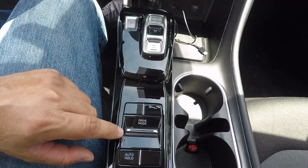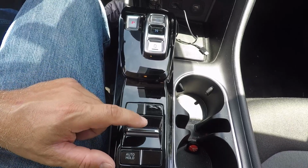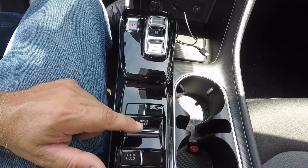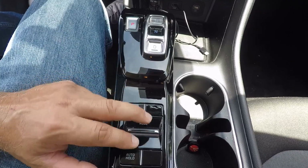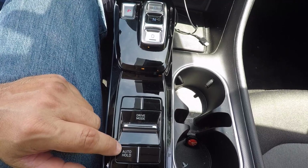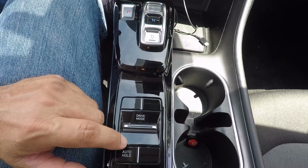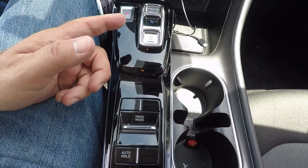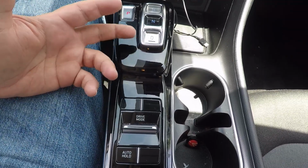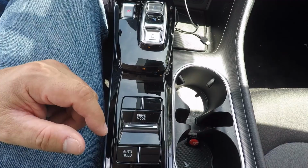So that's one feature. You also have the drive mode selector right below that. Right here, you can select between normal, custom, sport, smart, and this is on all Sonata trim levels, by the way. The auto hold feature, if you push this in, will actually hold the vehicle if you come to a stop at, for example, a light or a stop sign. With auto hold, you can take your foot off the brake and the car will hold itself there without moving until you press the accelerator.